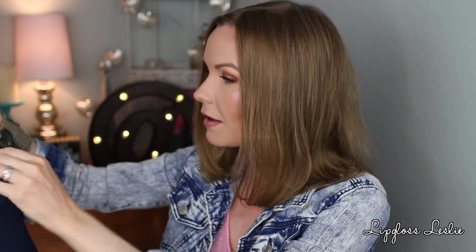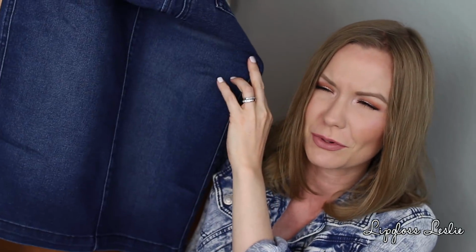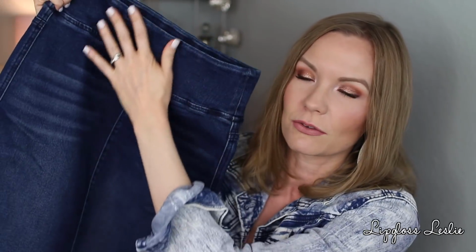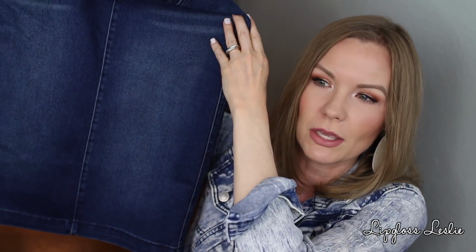And really quickly, some fashion favorites because I've got to get out of here. We are going somewhere. So I absolutely love these skirts. These are from HSN. I'll link them for you. I don't know if they're still in stock, but I absolutely love them. These are by Diane Gilman, and I love them because they're very smoothing denim pencil skirts. They came in white, black, this darker shade, and then a chambray.